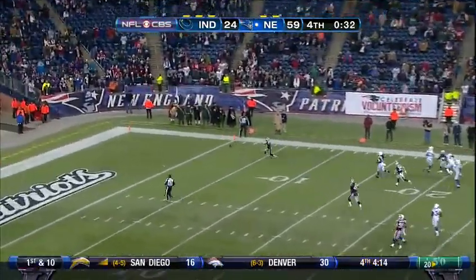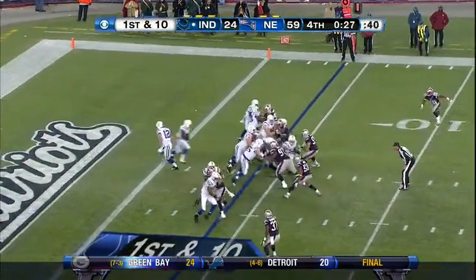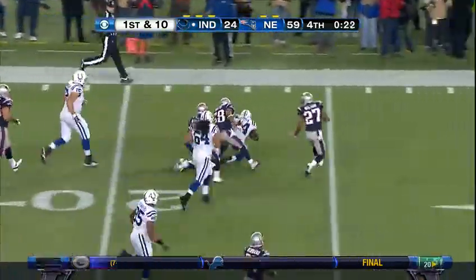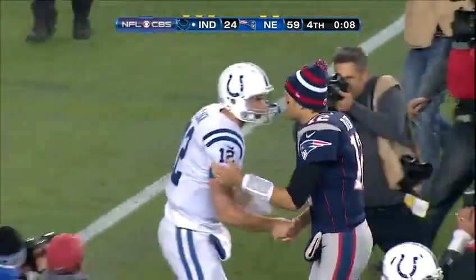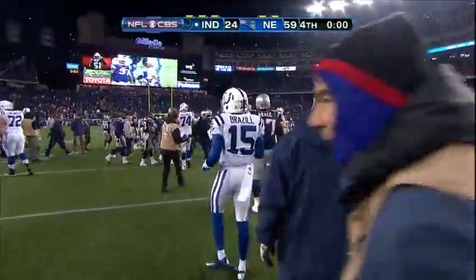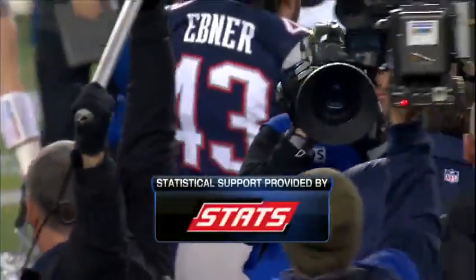Hilton gave the fake catch as the ball settles at the 4-yard line. Carter breaks some tackles and McCourty holds on to him. They're not going to snap it again. Brady and Luck had never met before, and now they do for the very first time right there. They did not meet in the pregame warm-ups. Patriots win it 59-24. For Phil Simms and all the crew, Jim Nance saying so long from Foxborough.